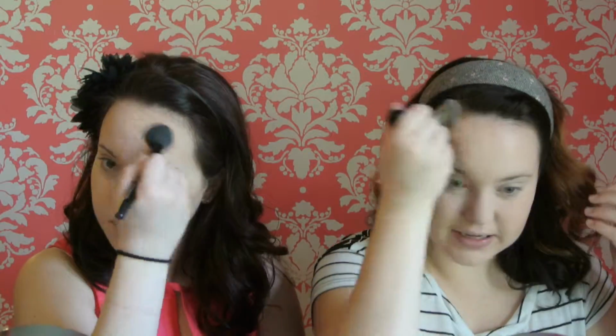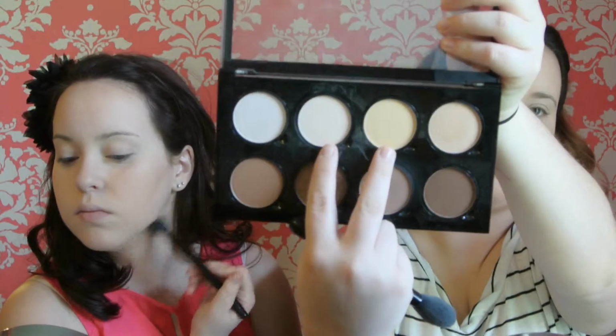After I've blended everything out, and I have forgotten to powder my face before and contoured, and it's the worst thing ever. It is so bad. So you're just blending really well. Once you have everything blended, you can take the same brush that you powdered your under eyes with, and take a lighter shade. I like to mix the white and the yellow ones right here. And I like to go under where I contour, just to clean it up a little bit, just in case I got a little sloppy.